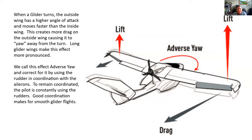So when a glider turns, now the outside wing has a higher angle of attack, and it's also moving faster. Those two things create more lift, but also more drag on the outside wing, which causes it to yaw away from the turn. Now, we would like the glider to turn like we're in a soup bowl, and just turn like that.